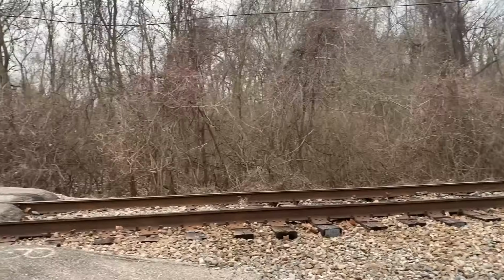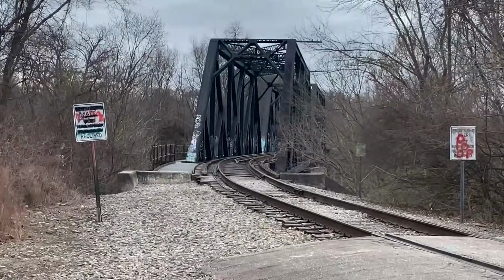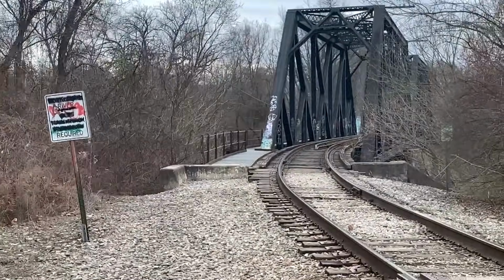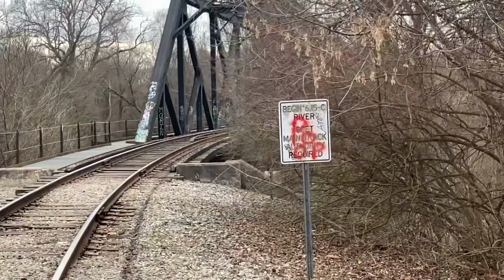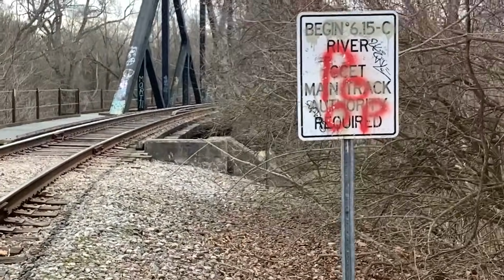Some signals that they don't use. There's the crossing for the bike trail. There's the bridge. It goes over the Little Miami River. Click on one of these signs and read it at your leisure. I'll show you where the bike trail keeps going. It goes right where I'm at.